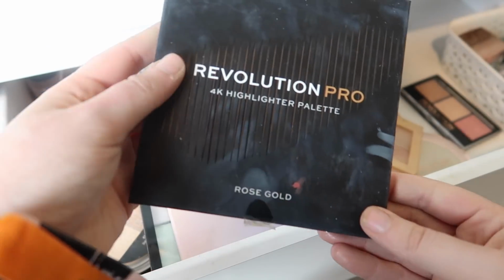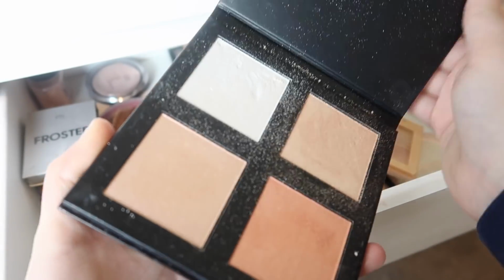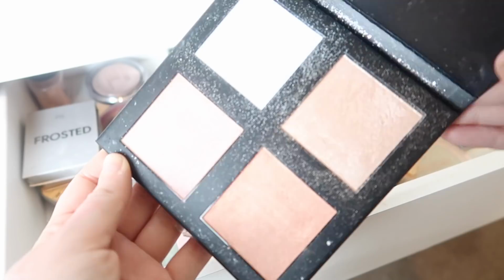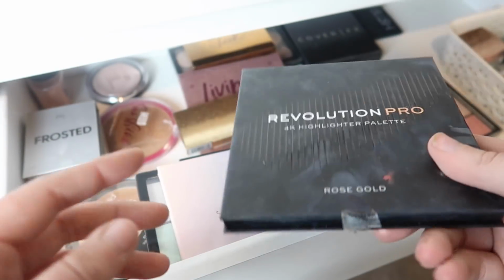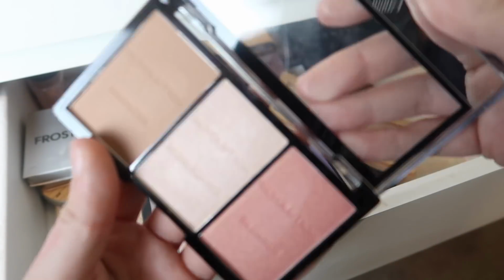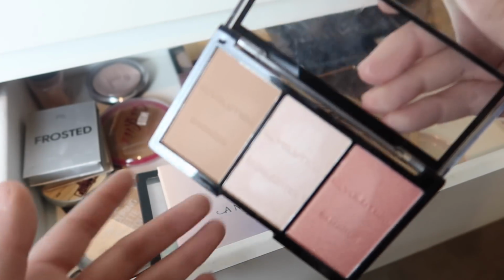Next up, I've got this palette that I loved when I first got it, and then I used it one more time and then didn't like it, so I think I might need to go back to it. This is the Revolution Pro 4K highlighter palette. Pigmentation on this is just really good, but I kind of think I should go back to using it more. I'm definitely not going to get rid of it. I've got this one from Makeup Revolution. This is a highlighter, a contour shade, and then a blush shade.